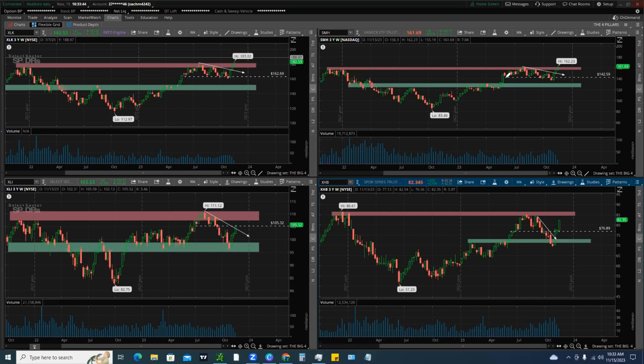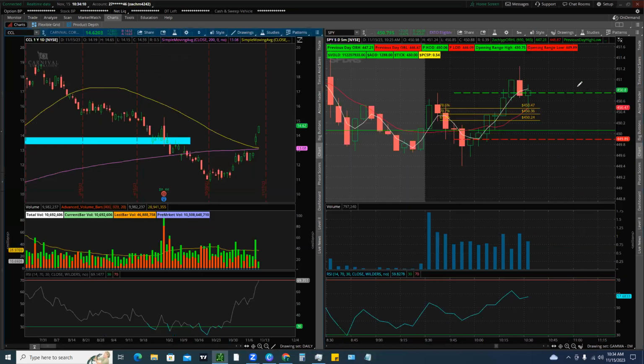If you notice, the semiconductors held support and tech held support, but what broke down was industrials and the home builders. And once we had 2 out of 4 of these breaking down, that's when we saw a lot of downside movement in the stock market. And it wasn't really a big surprise because we weren't seeing all 4 of these pillars move in the same direction. But now we are getting that, and we're seeing some nice price movement in the stock market.